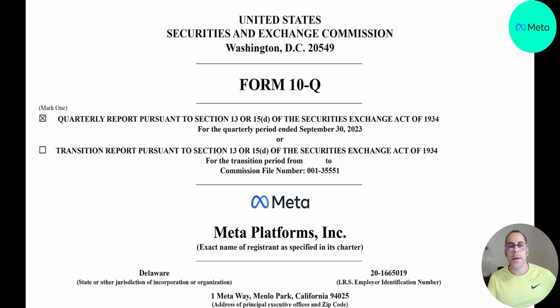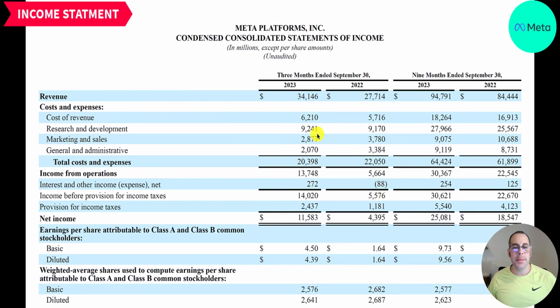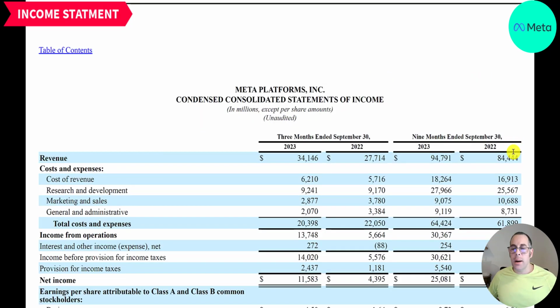Let's take a look at their 10Q for 9/30/2023. We'll first look at the income statement. Top line is revenue. Their revenue for the trailing 3 months to third quarter of 2023 is 34 billion, up from 27 billion. That's up quite a bit, about 6.5 billion. That's a growth in the low 20% range. And for the trailing 9 months, it's up 84 billion to 95 billion.